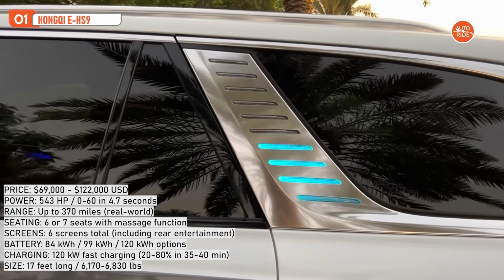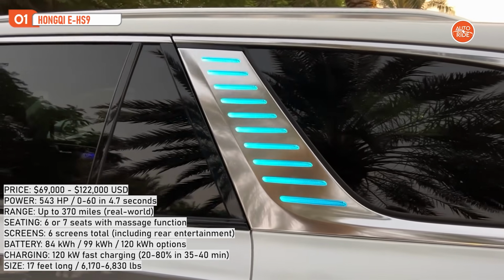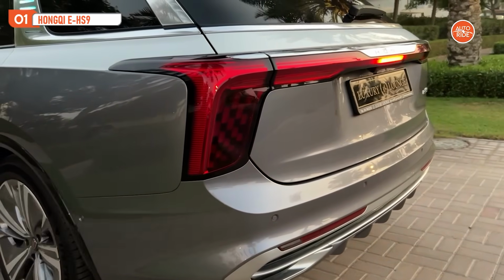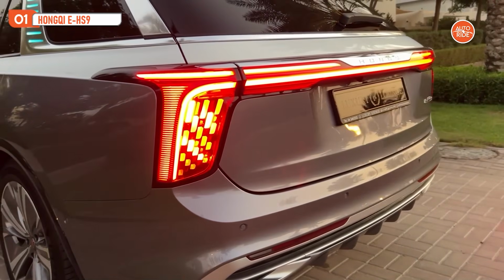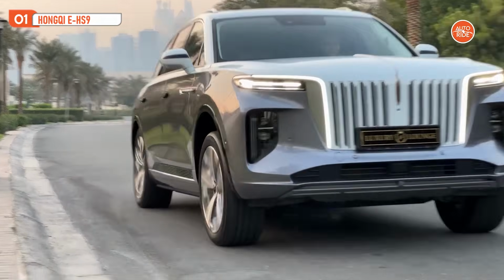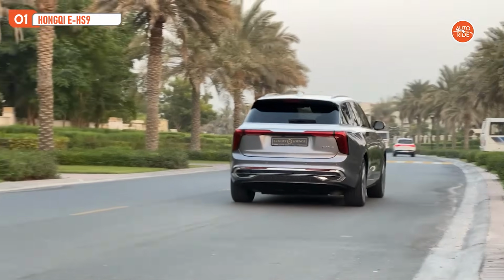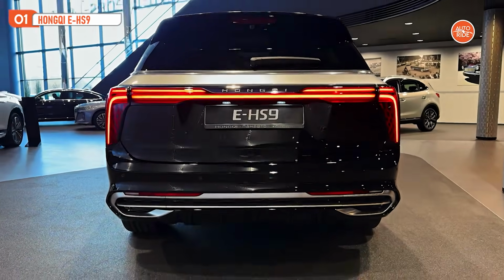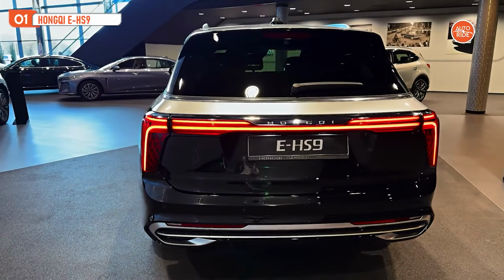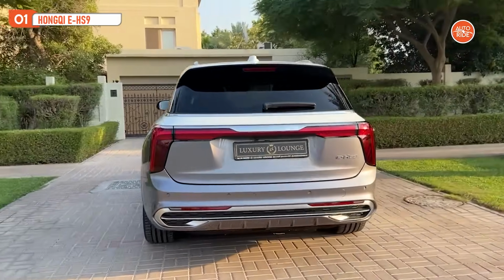Mercedes EQS SUV starts at $105,000. Tesla Model X Plaid starts at $99,000. Cadillac Escalade IQ expected around $130,000. Bentley Bentayga, $240,000 plus. The E-HS9 matches or exceeds their features and costs significantly less. Bentley-level luxury for BMW money.